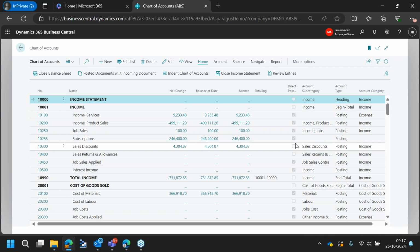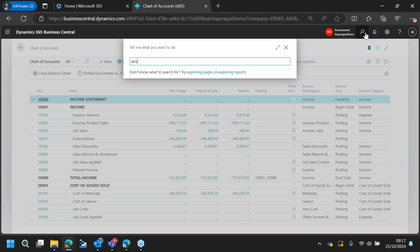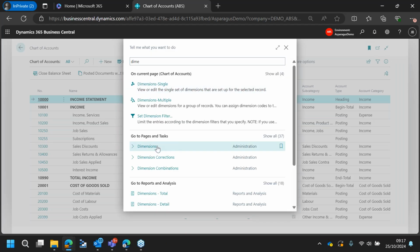And then post all your entries into that one GL account, but still have the flexibility of filtering out by department based on those dimension values. Okay, so I'm just going to quickly go through the dimensions just to explain a little bit.